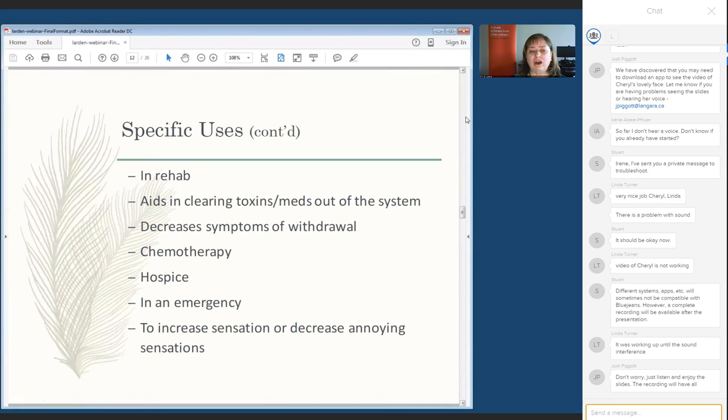It aids in clearing toxins or meds out of the system, after surgery or anytime. I used it, and that was what my research study was on: decreasing symptoms of withdrawal. We had statistical significance that it decreased anxiety, and we didn't have statistical significance on decreasing symptoms, but many, many people reported decreased symptoms of withdrawal. They were able to sleep better, they were less jittery, and some people described it as less cobwebs in their head. So wonderful for that as well.